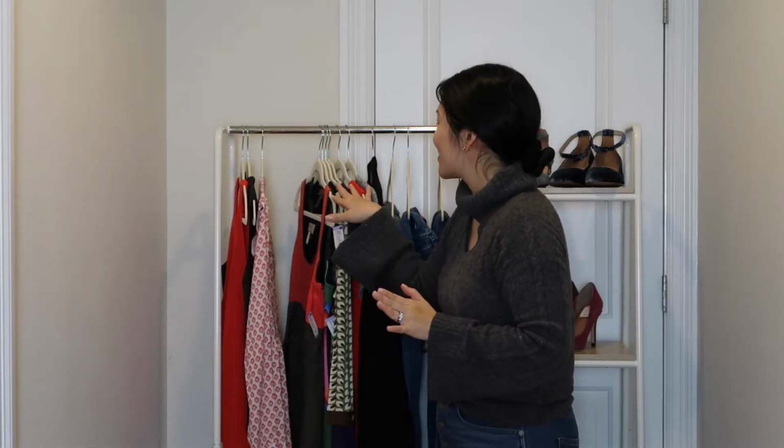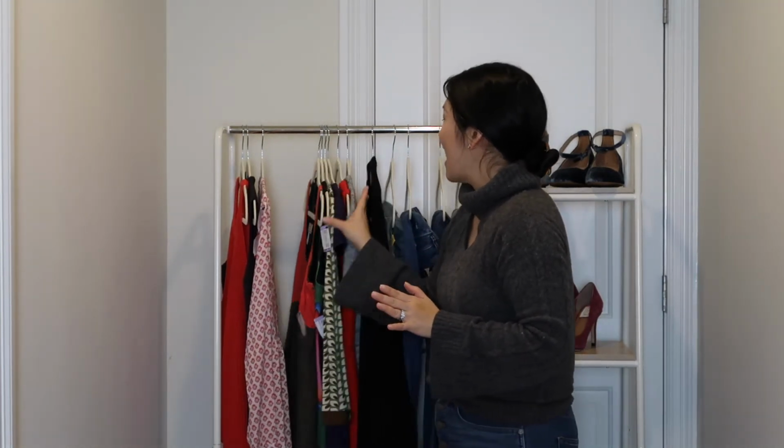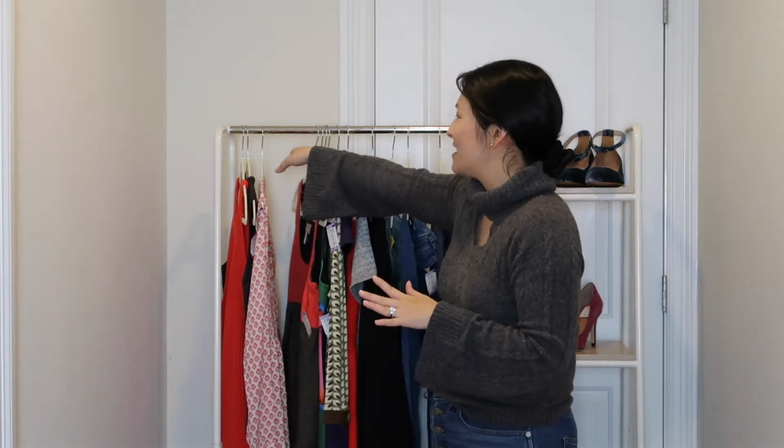Okay, so that was it for tops. So moving on, I got actually, let's see, about 5 dresses. I'm not actively sourcing dresses that much this time of year, but as we're heading into spring, dresses are something I definitely want to focus on in my closet. So I actually found 5 really, really nice ones to share with you.